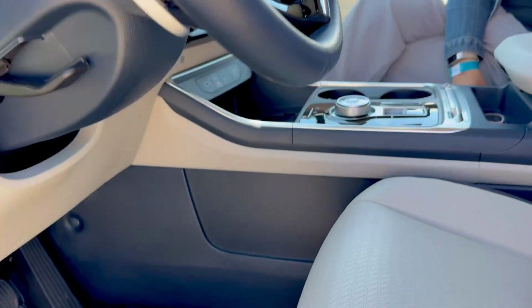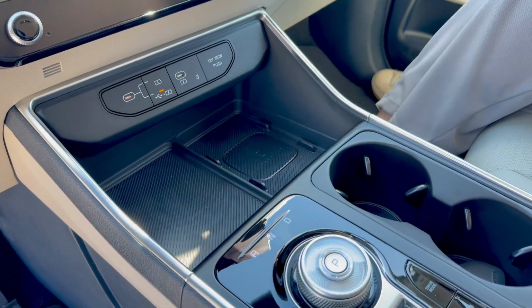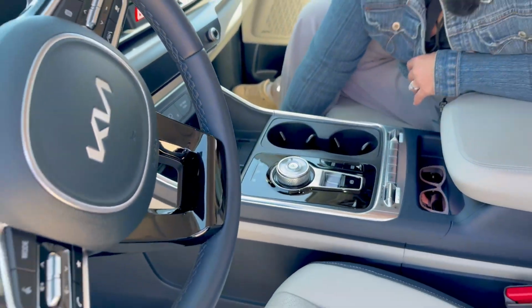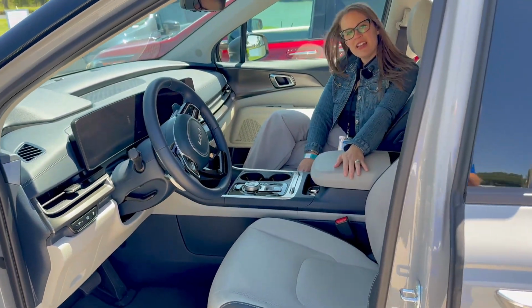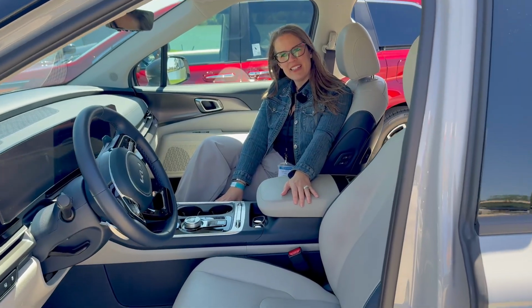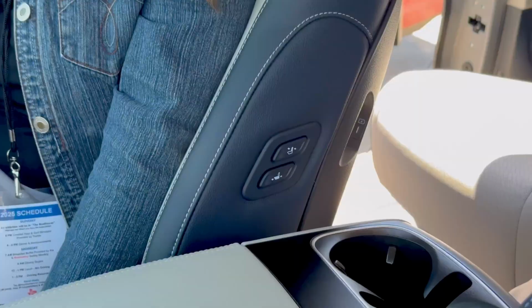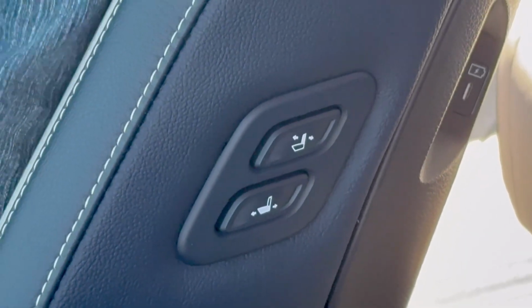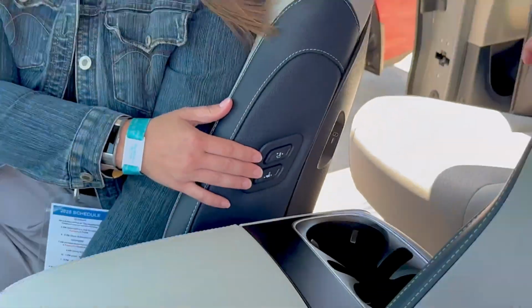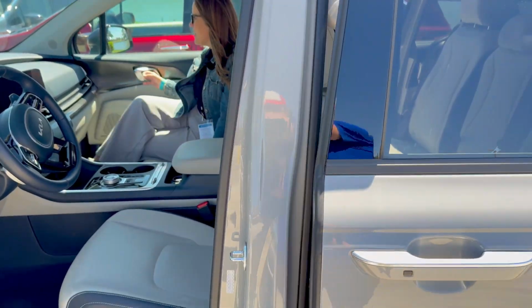Now, I will show there is no pass-through in this one, but we do have the wireless charger, rubberized mat there. So on this side, there is a little cubby. Is there one on that side? Nope, a little cubby. So there is a little side storage. Heated and ventilated seats, very comfortable. And this one has what I call the chauffeur mode seats right here on the front of the front seat, where you can actually move it if somebody is riding in the second row, which I guess does segue nicely.